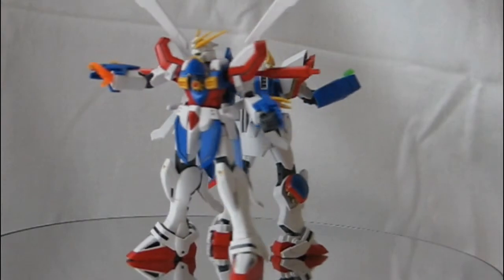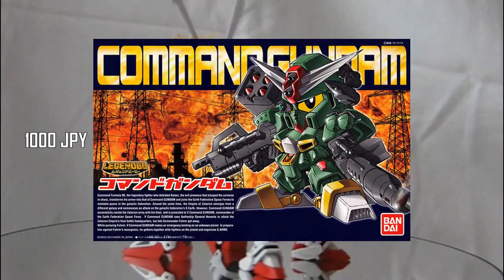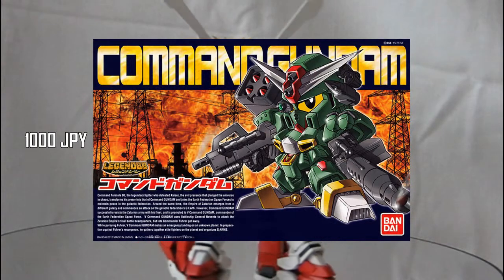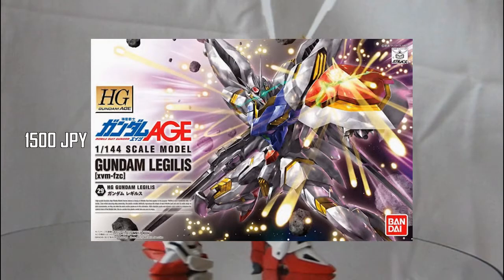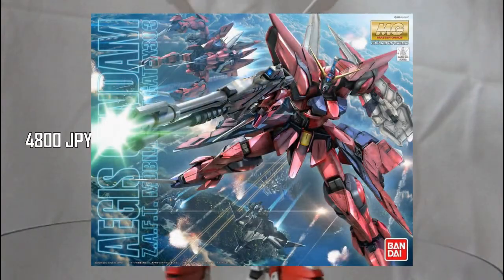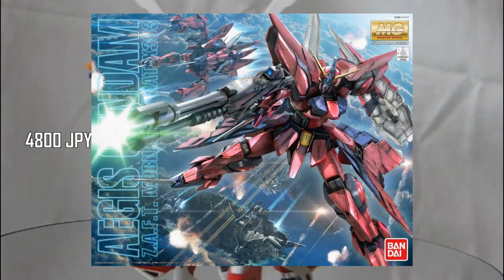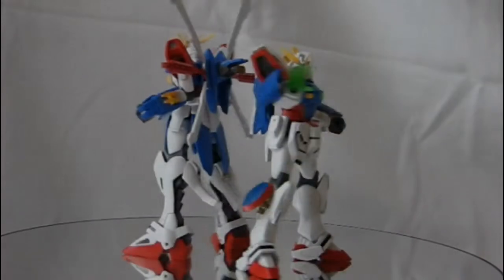Now for recent releases, in the first week of October we had the Legend BB Command Gundam for 1000 yen, and that same week we also had the high grade Legolas for 1500 Japanese yen. And at the very end of October we had the Master Grade Aegis, long awaited Gundam from Seed, for 4800 Japanese yen.